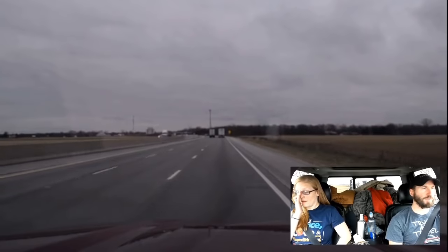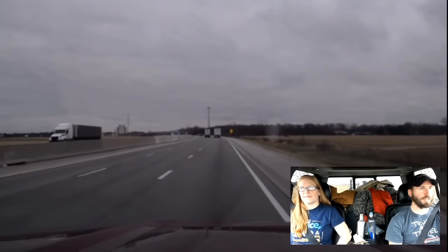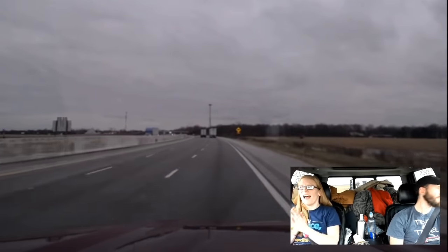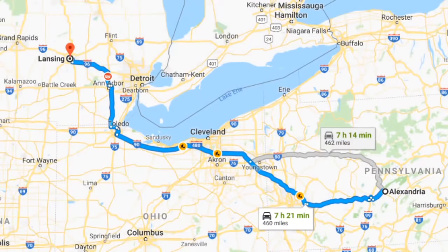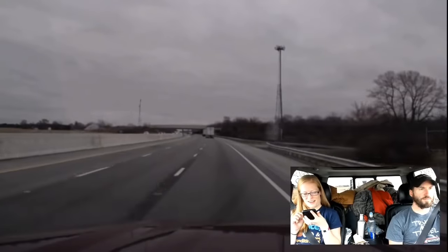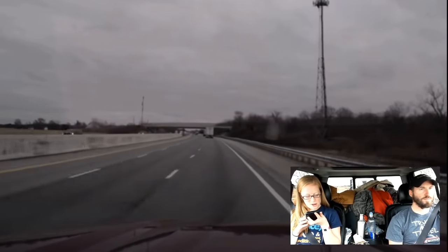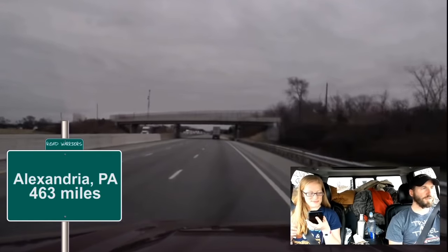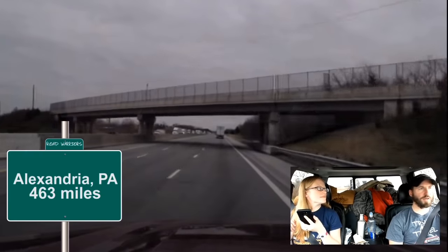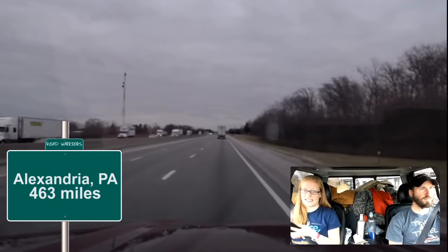Picked up a load from Lansing, Michigan, and we are taking it to where, Cinnamon? Alexandria, Pennsylvania. Okay, now, do you remember how many miles that's for? Actually, I have it right here. It is 463 miles. And what does the pay end up being per mile? Without deadhead, it is $2.59.